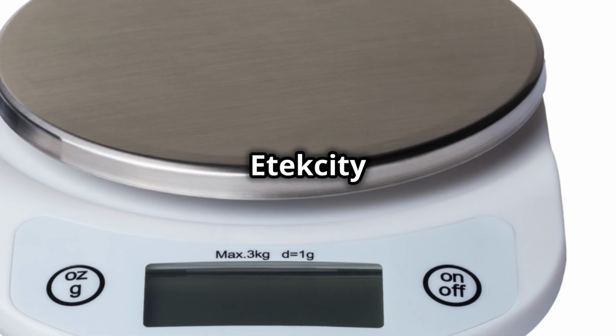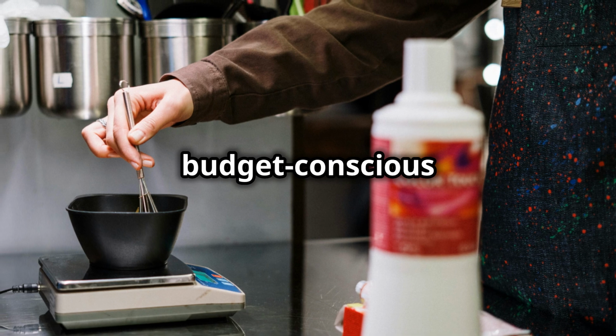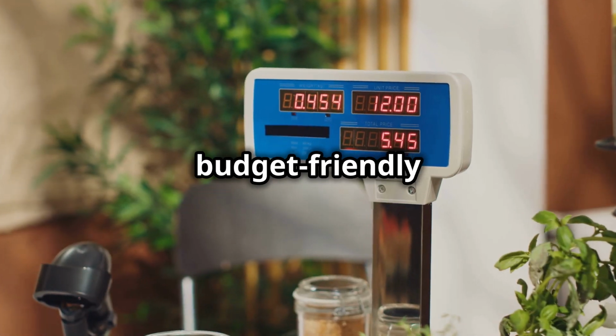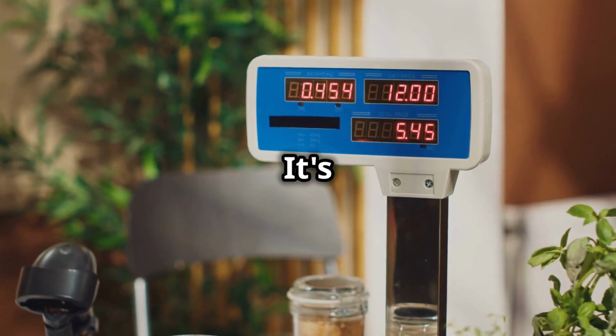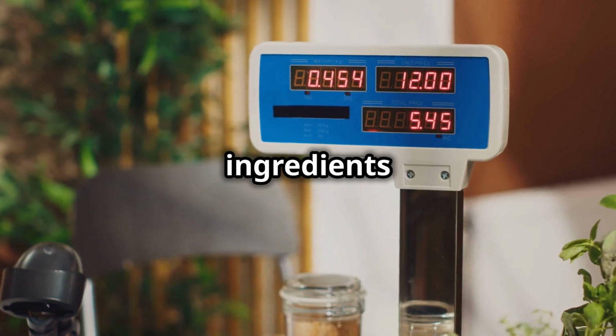Next, the Atexity Food Scale. This scale is perfect for those who are budget-conscious but don't want to compromise on quality. It's budget-friendly, but packs a punch with precision and a clear LCD display. It's a great option for everyday use and can handle a variety of ingredients with ease.